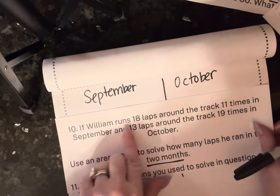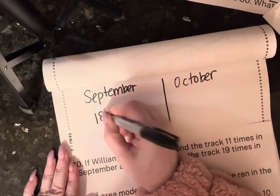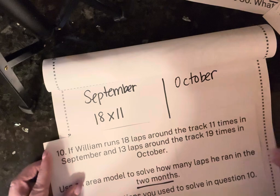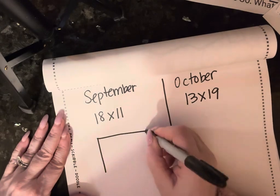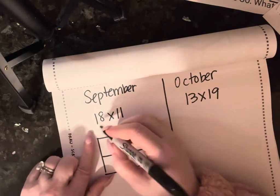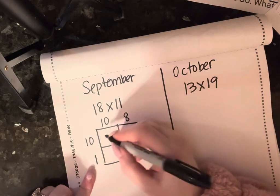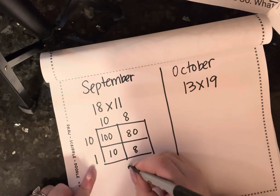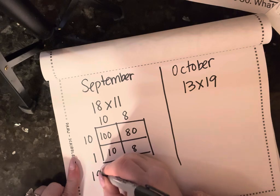Okay, so how many laps in September? 18 laps, 11 times in September. So 18 times 11. 13 laps around the track, 19 times in October. So now we use the area model to solve. I'm going to split the 18 into 10 and 8 and 11 into 10 and 1. And I'm going to get 100, 80, 10, and 8. So 100 plus 80 plus 10 plus 8. So that's 198 laps just in September.